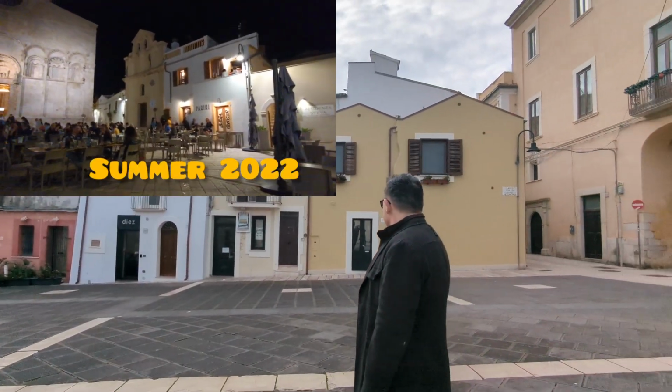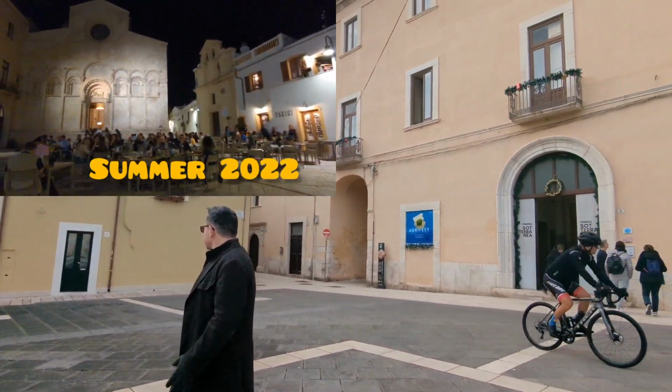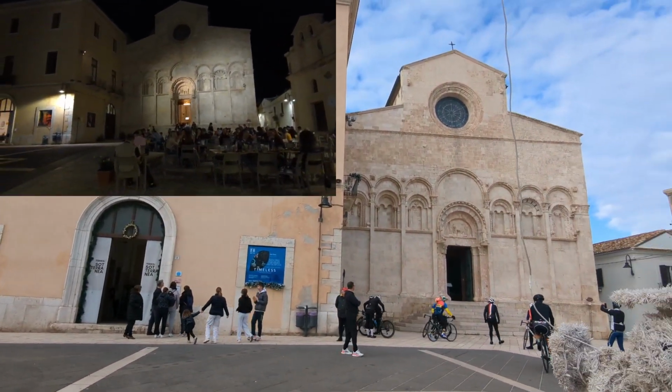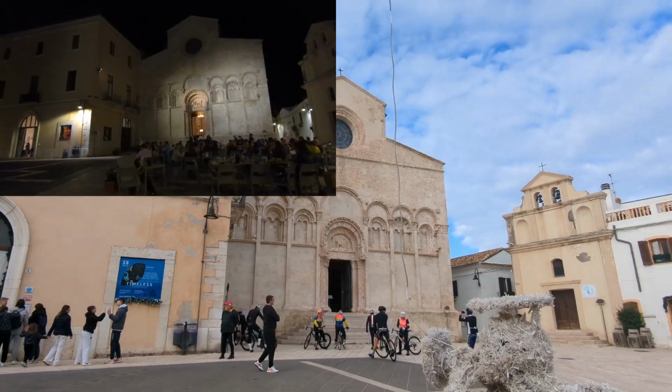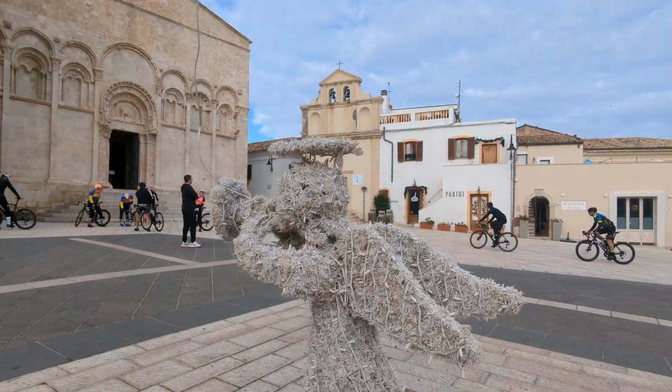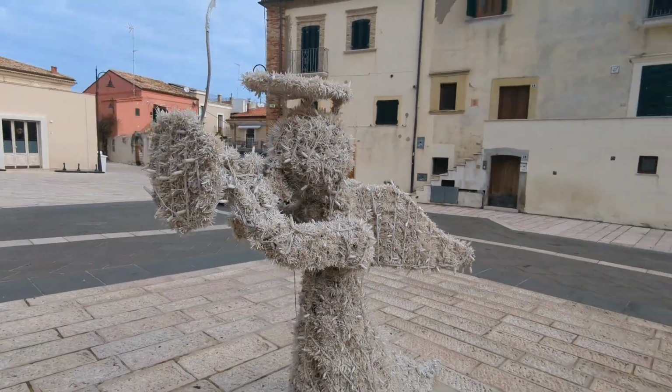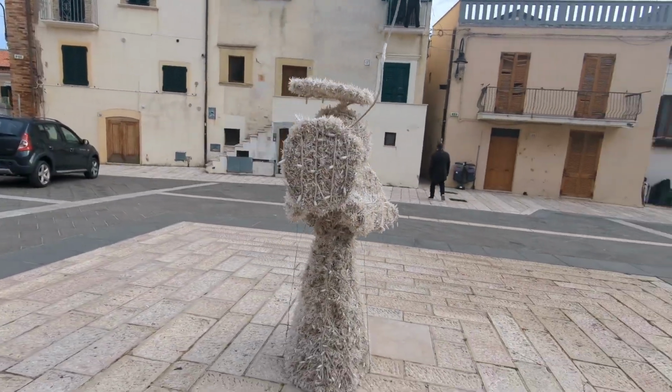The piazza near the cathedral in the historical center of Termoli was so busy in summer. Even though it was about 9 p.m., we were able to enter the church and have a look around. Outside on the piazza, it was full of people with bars and restaurants.